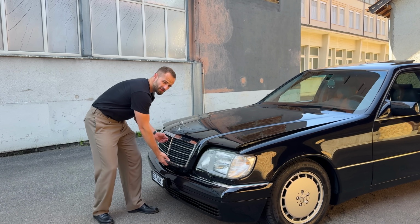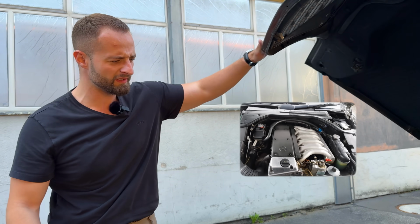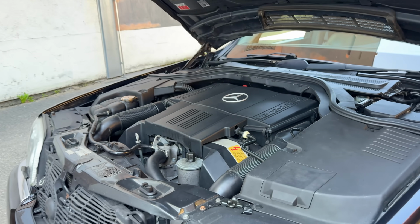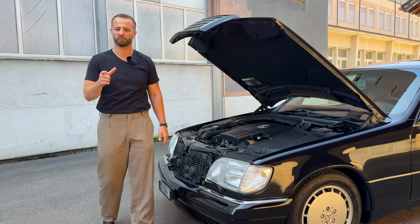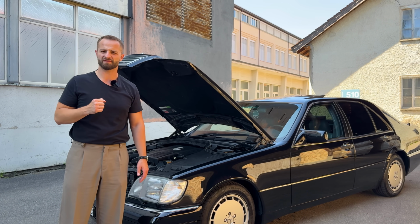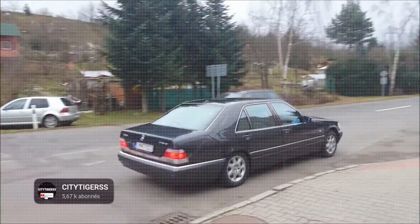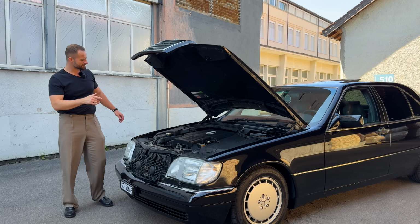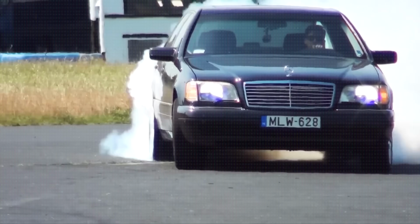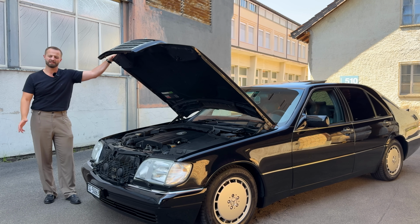The car came with a bunch of engine variations, such as 6 cylinders in the 280 or 320, or this 500, which is a V8 5-liter engine, M119, with 326 horsepower that is actually able to accelerate this big ship from 0 to 100 kph in 6.5 seconds. Imagine, it will top out at 250 kph. They even had some crazier models like the S600 with a V12, and then later machines that had a 7-liter engine in this beautiful machine. That's crazy. Let's have a quick listen.